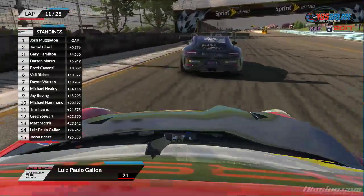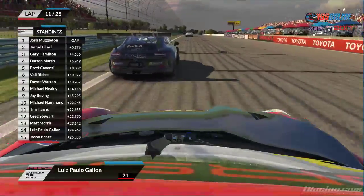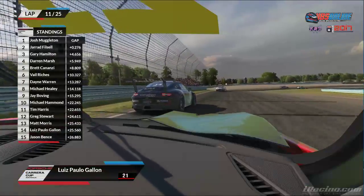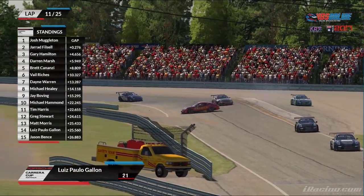Yeah, that CTR car looks very good. Lewis is all over the back of Matt Morris, so he'll probably be wanting to make a move down into turn 1 here. Lewis shows a little bit of a nose on the run down the straight. Not quite. Morris goes deep. Matt was deeper under brakes. Lewis is gone. He's around.